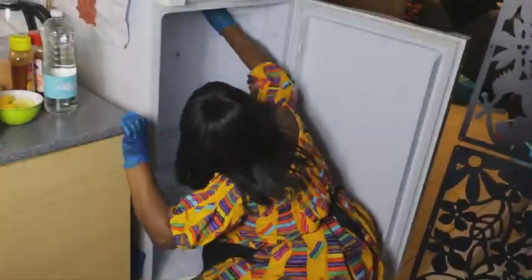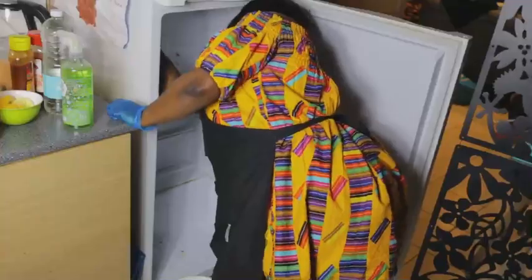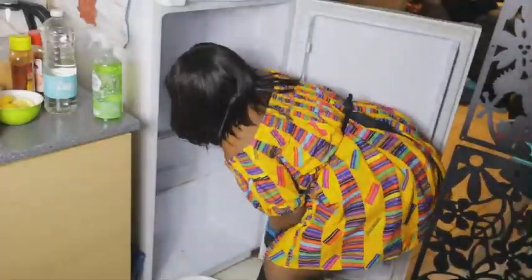And I get a bowl with water. In that water, I add also a little bit of vinegar. I forgot to mention, I also got vinegar because I use it a lot in the kitchen. Add a little bit of vinegar just to take away that smell from the Dettol disinfectant liquid that I sprayed.